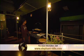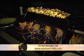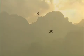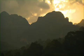No campfire here. The food is sumptuous and the company fantastic. Elephant Hills Rainforest Camp is full of surprises. Can't wait to see what adventure tomorrow brings.